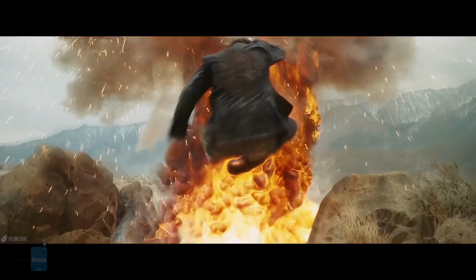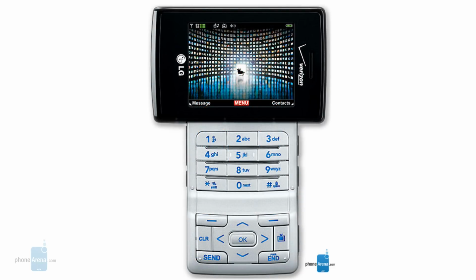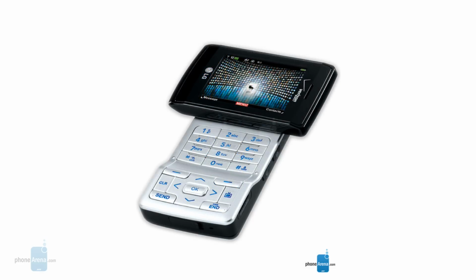Technically a multimedia-centric feature phone from Verizon, unique for its swivel display, we're more shocked by the realization that it's working outside of the US, given how it's a CDMA phone locked into Verizon's network.